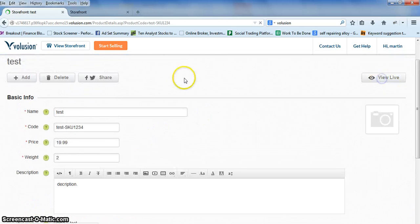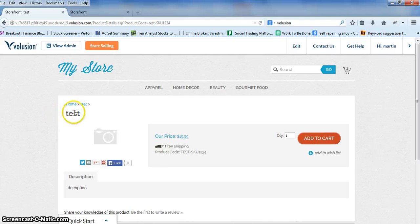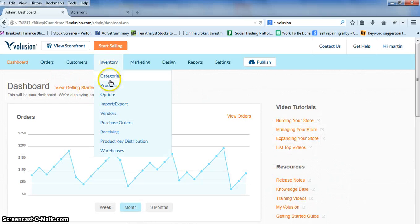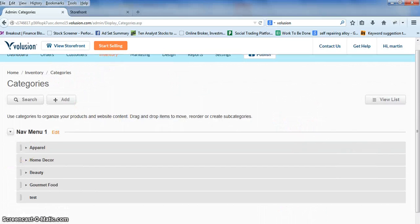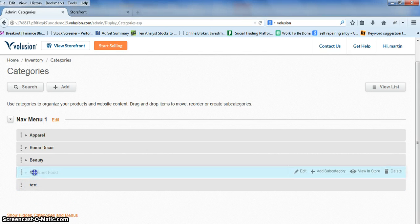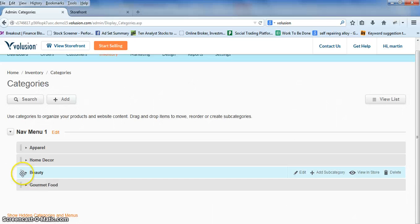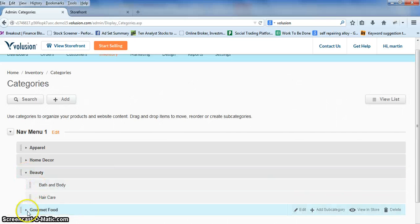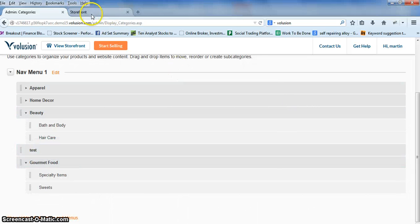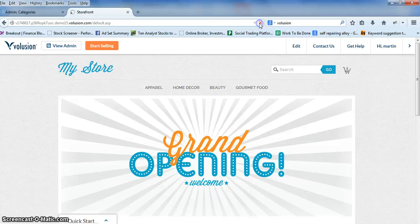Now we are gonna click on live. There's our product test. Now we don't have a category yet, and we're gonna fix that situation. We are going to inventory and categories. So you can see there's a category we added called test. All we have to do is drag it a little bit up until it shows in here. Oops, we actually put in a beauty, I believe, or gourmet food. There it is. It's a little tricky sometimes. There we go, test. So we're gonna reload this page, and there's our test right here.